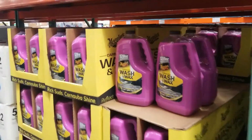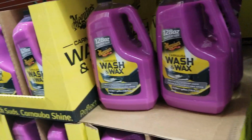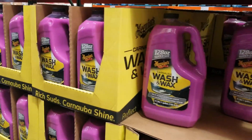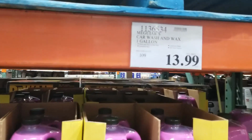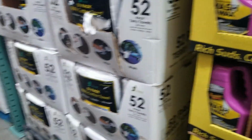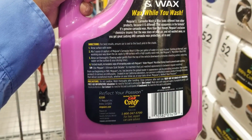Now you got a car wash. Yeah, I was just thinking of picking this up or not. It's actually not a bad deal for a gallon of car wash, for $13 or $14. And then it's a wax and shine, so pretty much if you wash it, you can just buff it out, you know, dry it out, and it'll just be waxed.